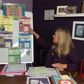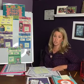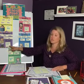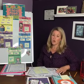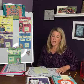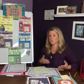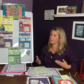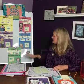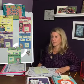Another group of readers could be reading The Chocolate Touch, for example. Another group of readers could be reading the Scholastic News article or some other article that I found, Time for Kids. Doesn't necessarily just have to be a chapter book or a picture book, a quick read. Maybe it's an article that I found. Another group could be reading Jake Drake with me.